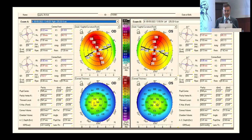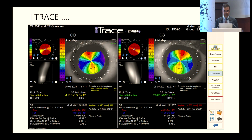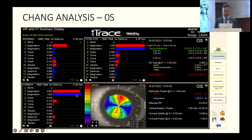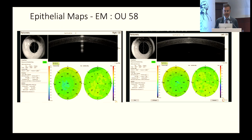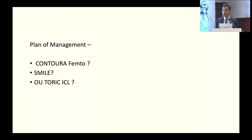The Belin map was also normal. These are the scans, and you can see that they are fairly good symmetric maps in both eyes, and the eye trace shows that the maps are fairly consistent. The internal aberrations are very few, mostly on the cornea, high astigmatism for this eye as well as the other eye. So this gives you the comfort that you are on the right track doing a Contoura treatment. Epithelium maps and anterior maps are also good enough.